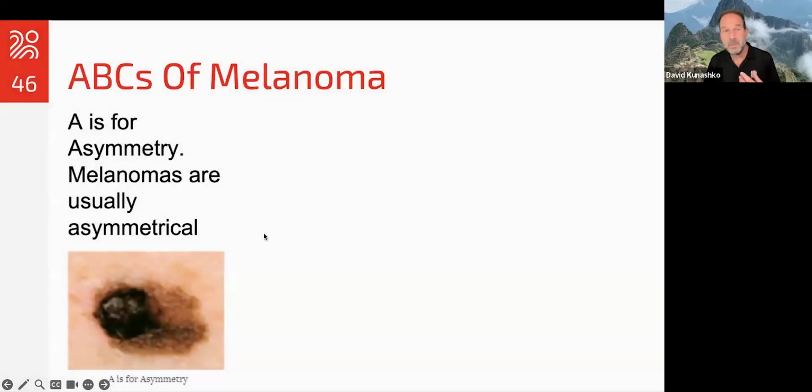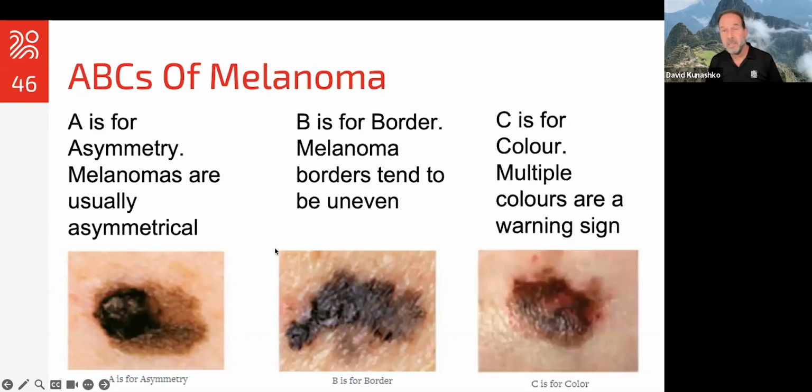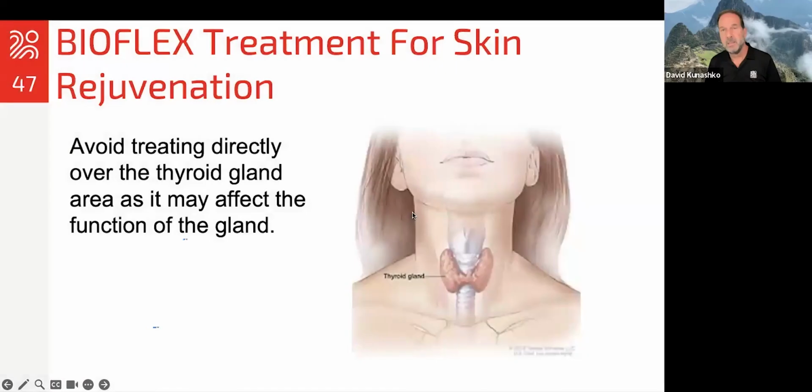A is for symmetry. I got that backwards, by the way. I guess I put the slide in backwards. So melanomas are usually asymmetrical. That's kind of how they tend to look. B is the border, so they tend to be uneven. And C is for color, multiple colors in that sort of lesion, right? So these are some of the things that you should be looking for. And if anything looks suspicious, get to the doctor, do a biopsy, and take care of that if need be.